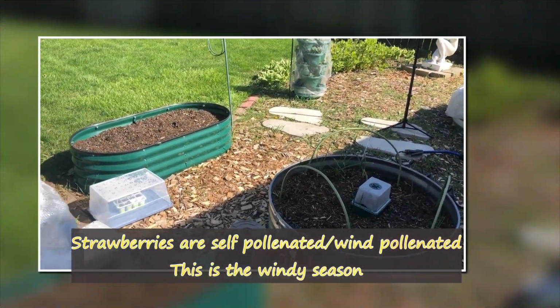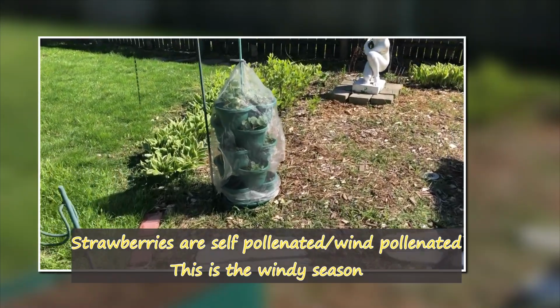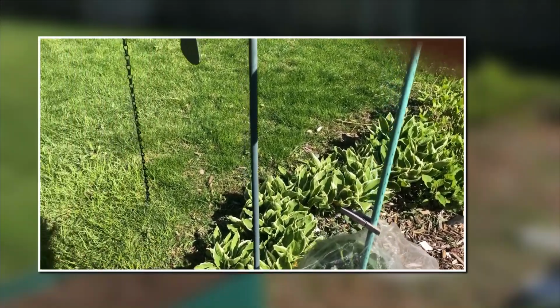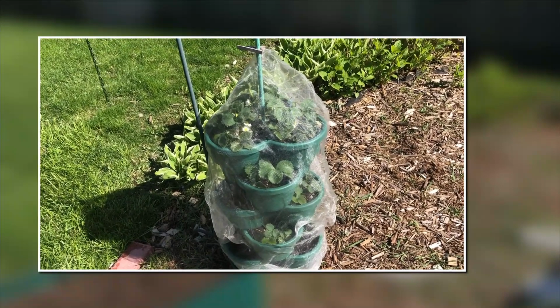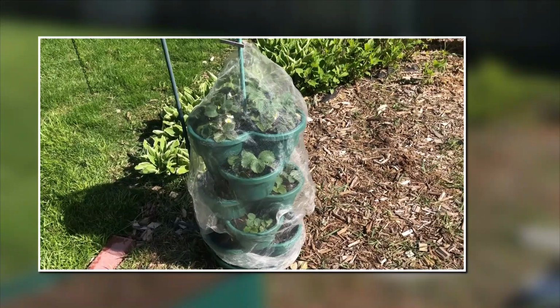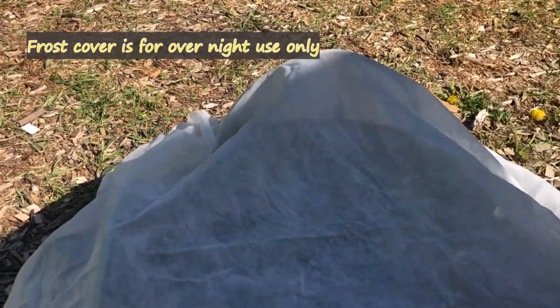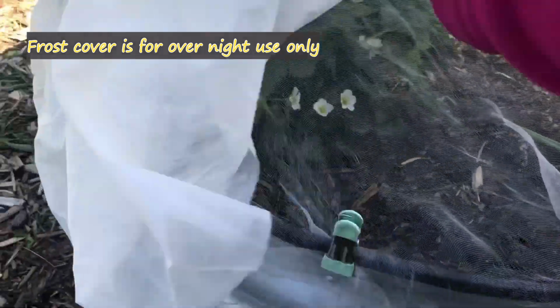I also wanted to share with you the fitted dress I made for my strawberry tower. As you can see, I just added a tomato stick, a clothespin, and some knitting. I'm just trying to keep the birds off and those emerald ash beetles and anything that likes strawberries, because I want to eat my own strawberries. Under the frost cover, I have insect cover. So it's just a matter of being prepared for everything.